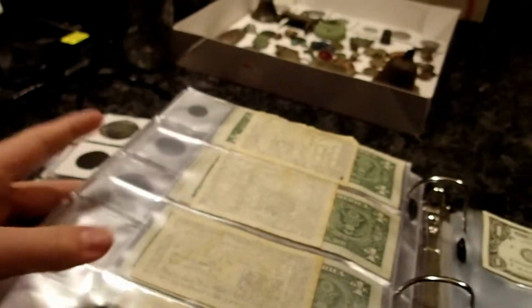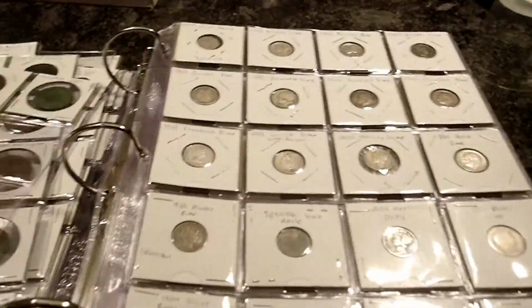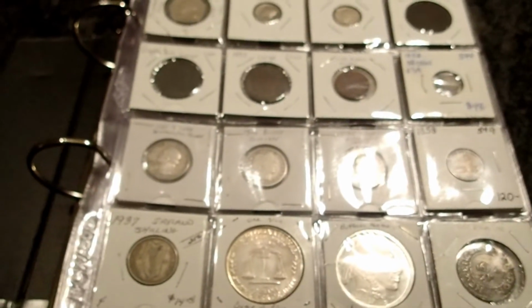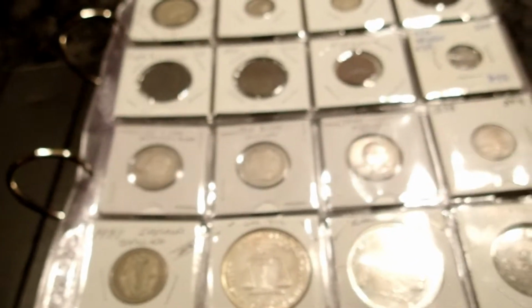So that is a lot of our collection right there that you guys saw. Oh man, I gotta put those back. But yeah, that's basically some of our year right there. Most of our coins from even before this year. All kinds of goodies in there. Silver rounds we won, and that's a Wild Bill Hickok token. That's really cool. Buffalo Bills. So, yeah, that's awesome. You guys got to see all of this, which I am very happy about.